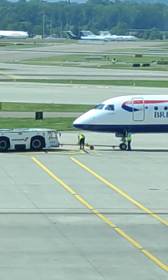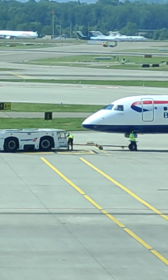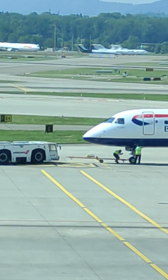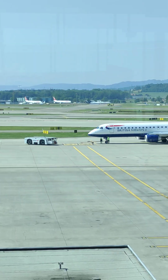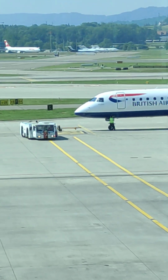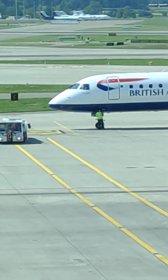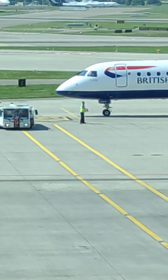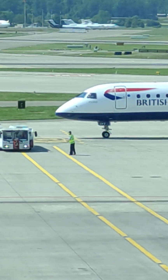he unscrews the from both ends, the thick pipe, whatever it is. And there, he's gone. And he's still removing this. No, he's not gone. He's going to attach it to the backside of the car. And this man under the tire now moves away. And sort of giving thumbs up to the pilot.